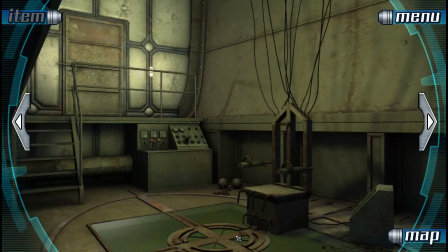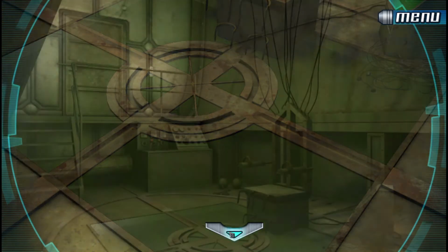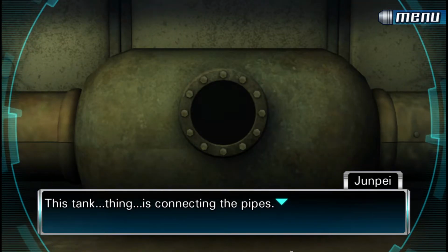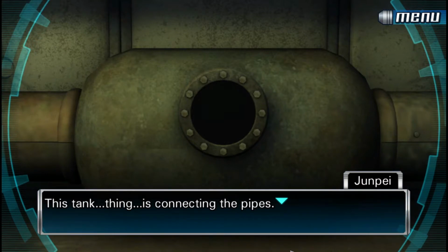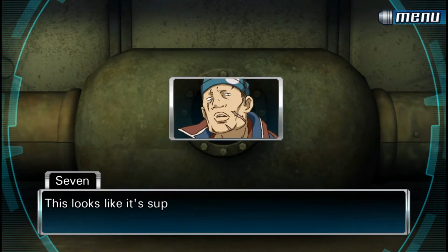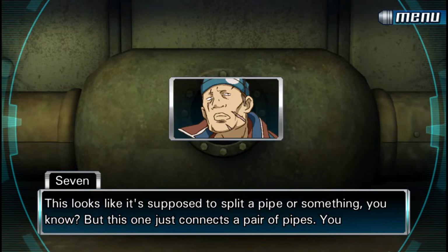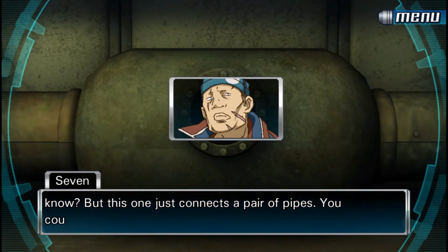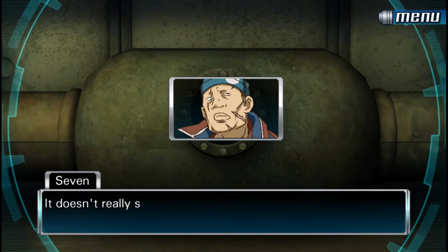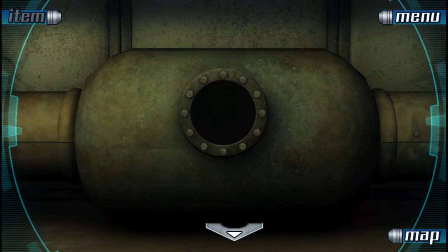Oh my god. Okay, look, I don't want to zoom in on anything yet. I'm just looking at normal stuff. Come on, please. I just want to look at something. Oh my god, everything is a zoom in. This tank thing is connecting the pipes. This looks like it's supposed to split a pipe or something, but this one just connects a pair of pipes. Could have done the same thing with more pipe. Doesn't really seem like they need it here. I wonder if there's a reason for it.